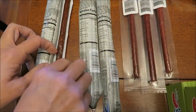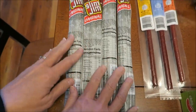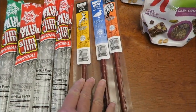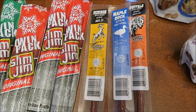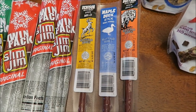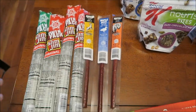And then I bought these. These were 50% off in the seasonal aisle. I'm just going to give them to Andrew and Christina. They're just Slim Jims. They're different colors, but they're all original. Then we found this. Kevin found this venison with beef. This is Buffalo Bob's is the brand. Maple duck. And this is buffalo beef. And so Andrew and Kevin will do a review on those.